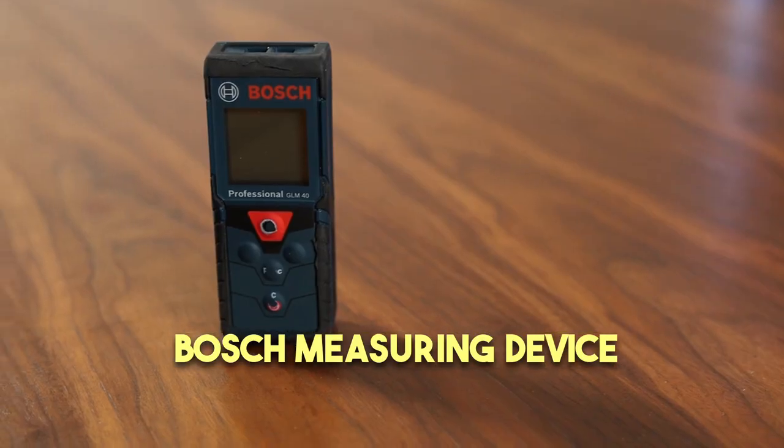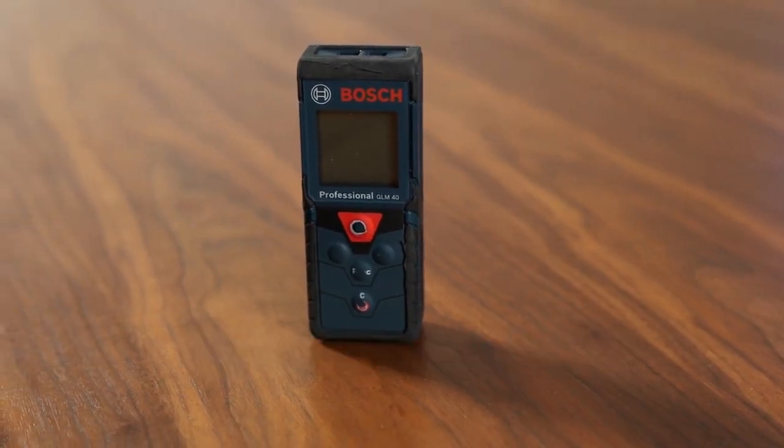This measuring device here is just a Bosch measuring device. It's a laser measurer, so if you press the button like that, as you can see, it creates a measurement.